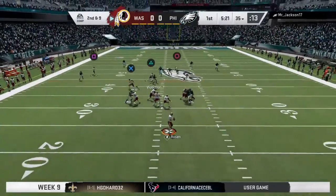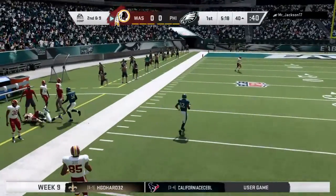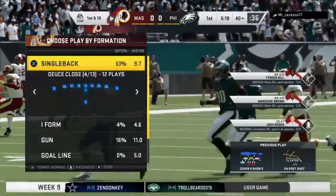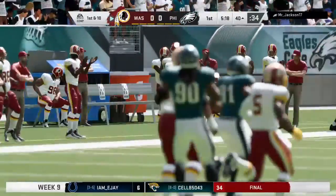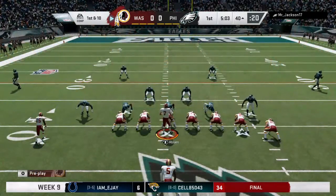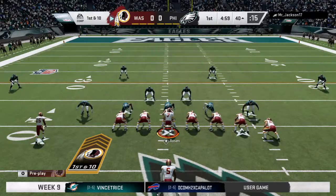They go play action. It's Rosen. Got a man. It's Brown. And he's able to get this to the 40-yard line before he's out of bounds. A first down there on a pickup of 25. First down, Washington. So from Philadelphia territory now, here's a 1st and 10 right at the 40.